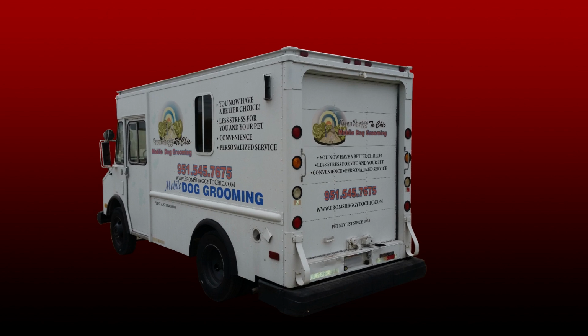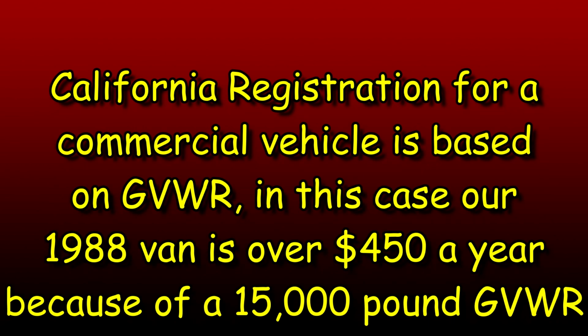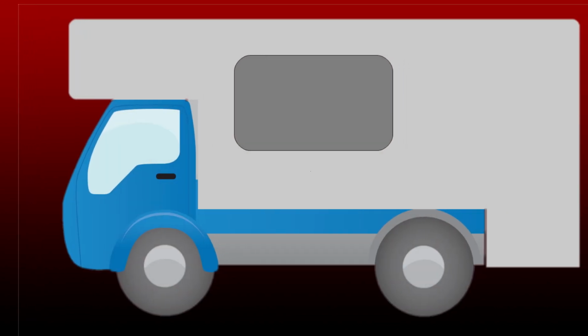Now, there are other recurring costs with a truck like this. For example, California registration for a commercial vehicle is based on the gross vehicle weight rating. In this case, a 1988 van costs us over $450 a year for registration and fees. A less expensive option would have been a Class B or Class C motorhome for several reasons. We'll go into some of those reasons later in this video. The least expensive option for registration costs is a trailer. Also in California, the tow vehicle insurance covers the trailer, so you don't have that issue. The tow vehicle wouldn't need commercial tags also if it was a large SUV, like a Suburban or Excursion.